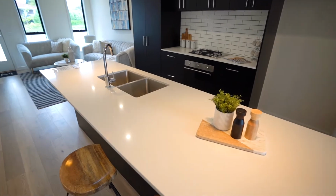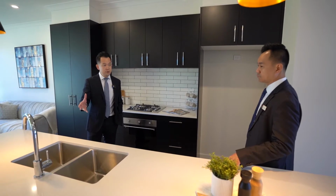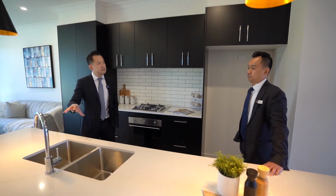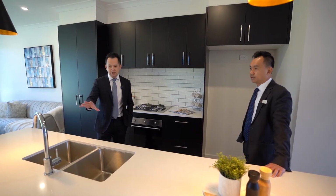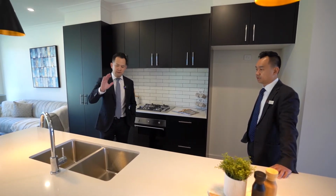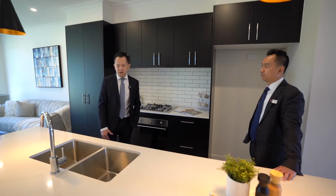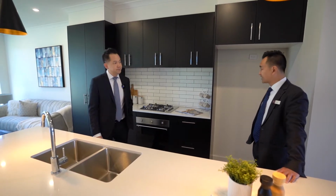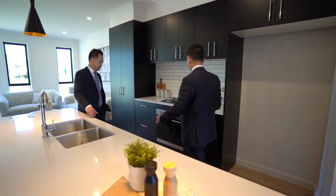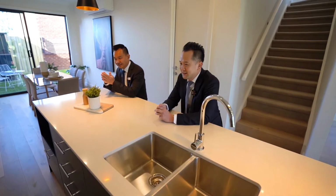I know that some townhouses these days use black matte tapware, but this one is chrome, which I think in the long term is a bit more timeless, and in terms of maintenance it's much easier. You don't get any scratches, and it's something that will last, especially when you have a family living in the property. I think the color blends in really well, and you see how much space there is here. You cook, you prepare your meal, you wash. You can forget about social distancing.